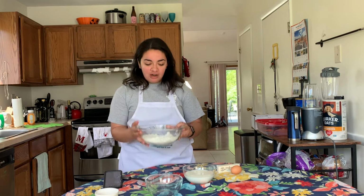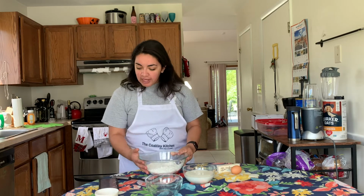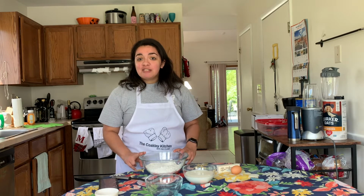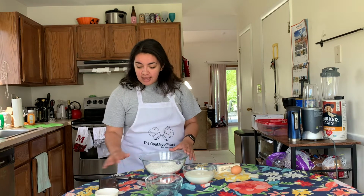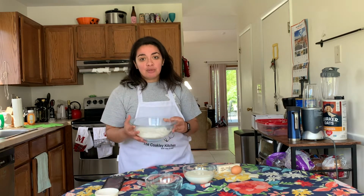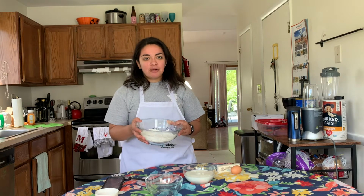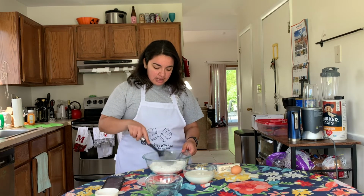So I'm gonna start off with some pancakes. I have already mixed together 1.5 cups of all-purpose flour, 3.5 teaspoons of baking powder, not soda, baking powder, and 1 teaspoon of salt, and 1 tablespoon of white granulated sugar. So all of that is in here, and technically you're supposed to sift it, but we don't have a sifter, so we're just gonna make do with mixing it like this.